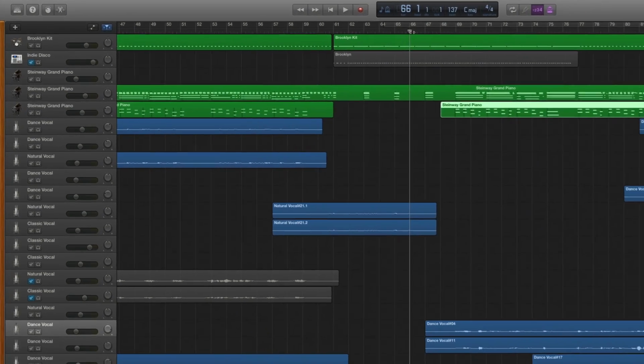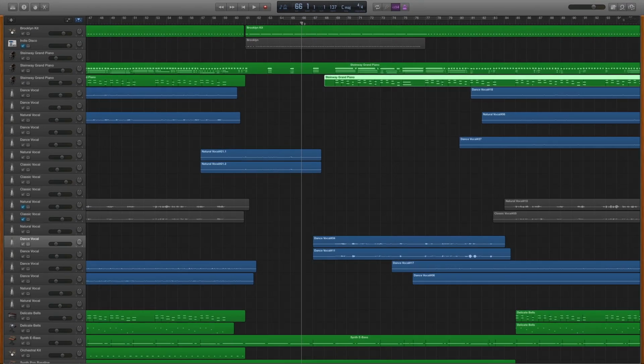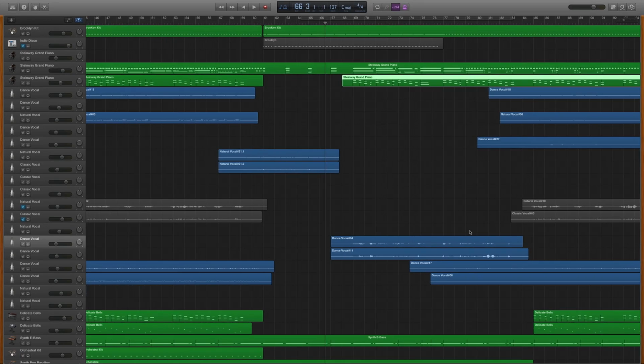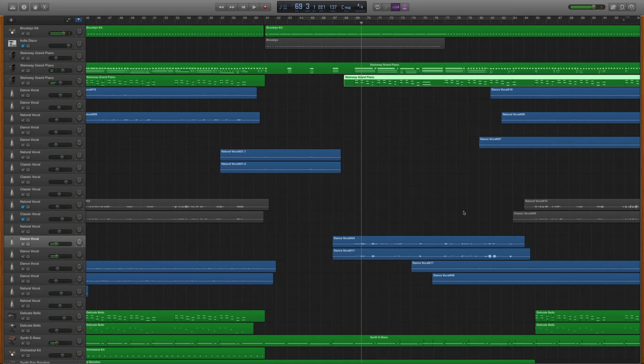So I'm sure you picked up that there were timing issues with this track. There's a lot of little timing issues on a lot of different tracks, from the vocals, the piano, to the bass, to the drums. The most noticeable ones probably on the drums, like over here. So just little things like that throughout the whole song.